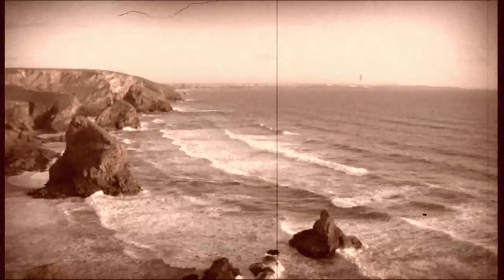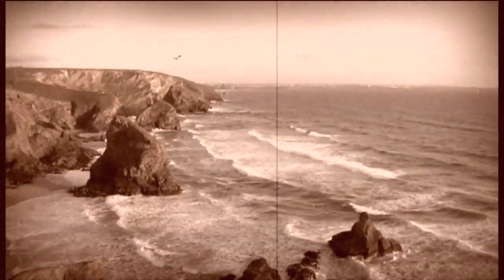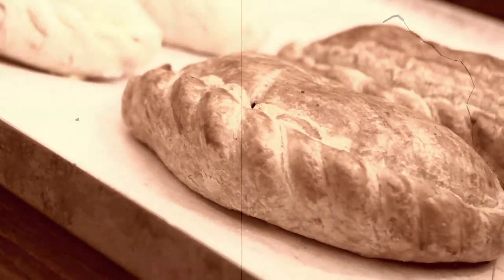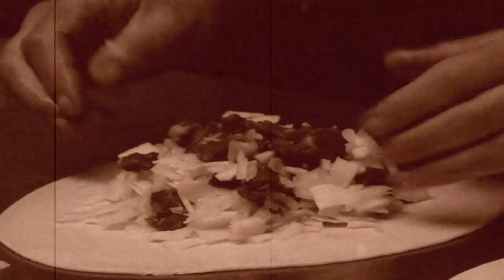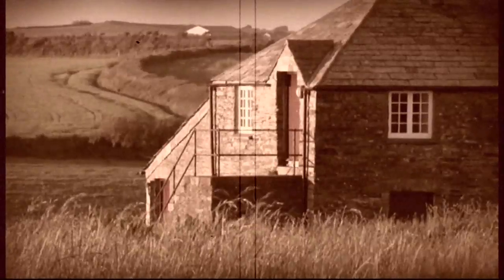Since the reign of Henry VIII, the Cornish pasty has provided a satisfying and convenient meal and has become part of the county's culinary heritage. However, it's over the last 200 years that it has really come to represent Cornwall.